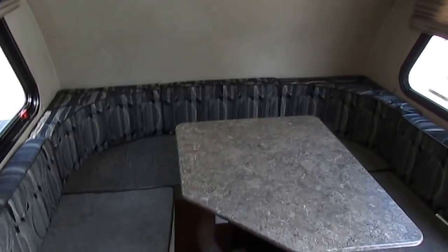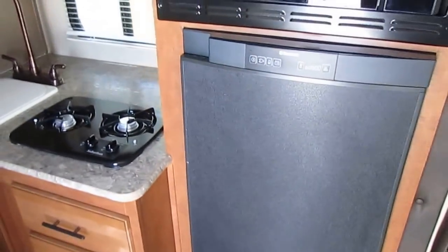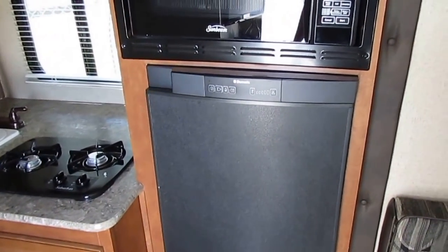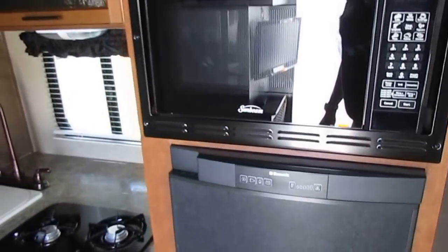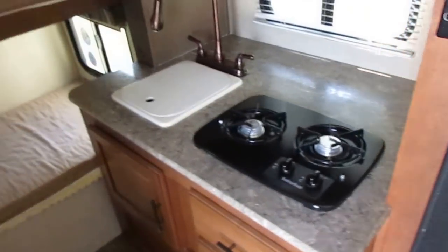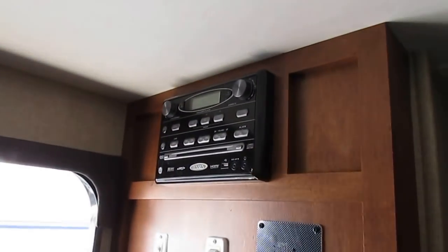Plenty of lights. It's got a roof air, got a furnace, water heater, got a 3-way RV refrigerator, so it actually runs off of LP, electric, or gas. Electric 12 volt or LP. Got a microwave, stovetop, doesn't look like it's ever been used. Got a sink, nice cabinets, TV, of course your Jensen audio system that you can control from outside or inside. A DSI water heater. It's a power slide out, so you just push a button.